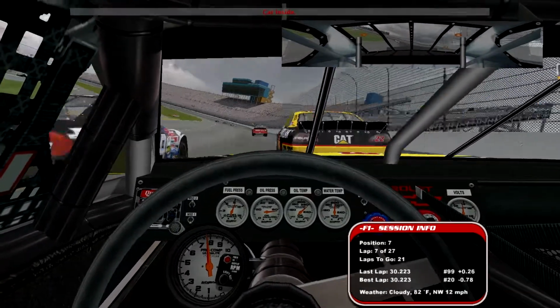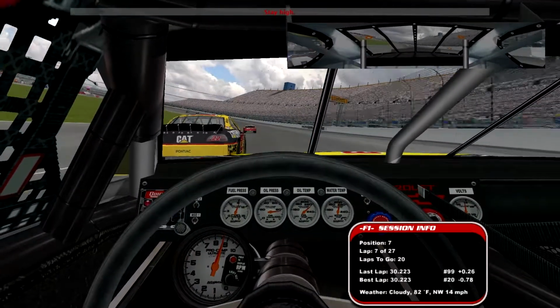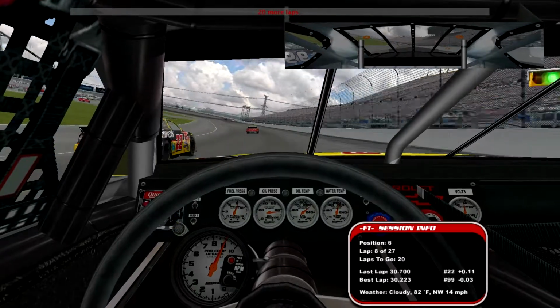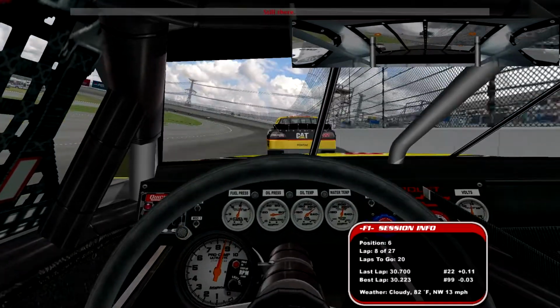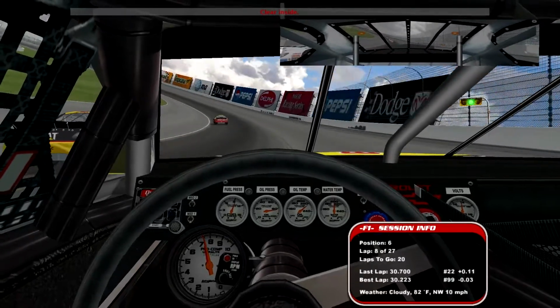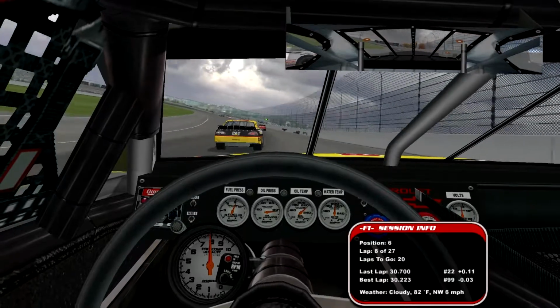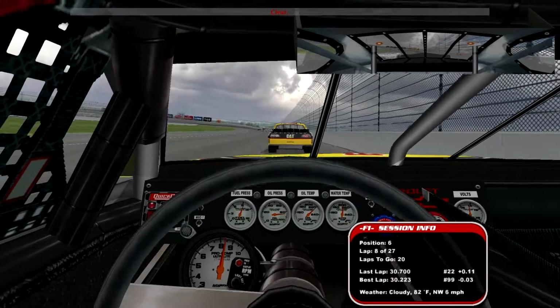Oh wow, Jeff Burton really slows down there. We'll take the high line with Ward, and we might be able to clear Jeff here going into the turn. We'll clear him just a bit, but I'm not going to come down in front of him. That looks to be a little bit dangerous. We'll roll the high line as best we can, and we should be able to clear him off of this turn here, and we do.